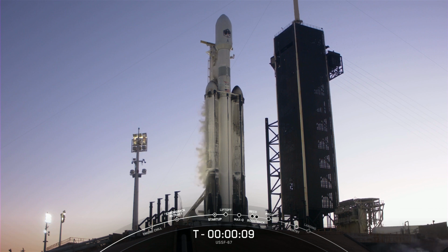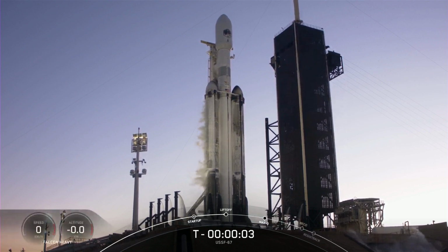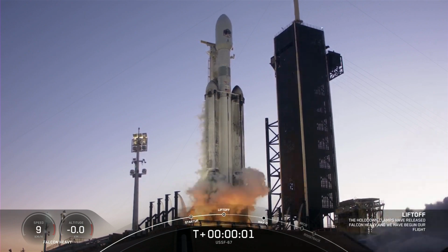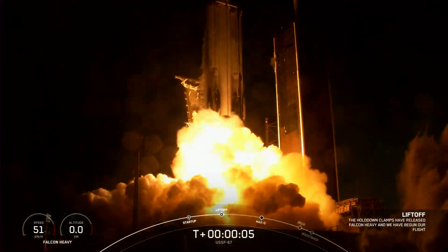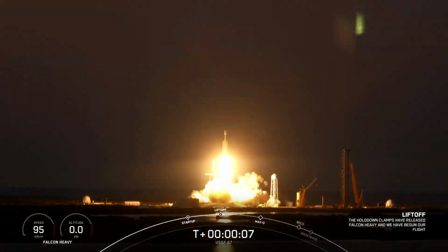T-minus 10, 9, 8, 7, 6, 5, 4, 3, 2, 1. Engine full power. And liftoff of USSF 67. Go Falcon Heavy. Go Space Force.